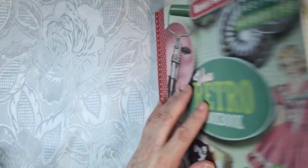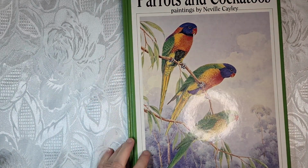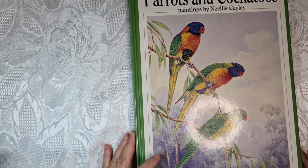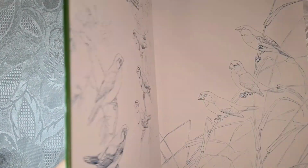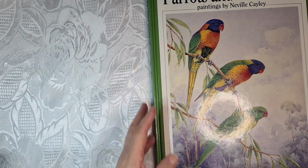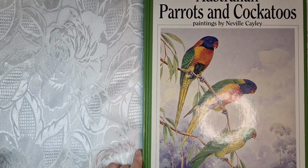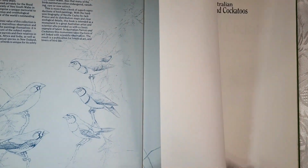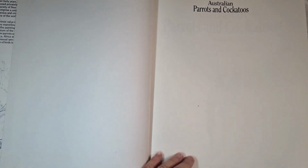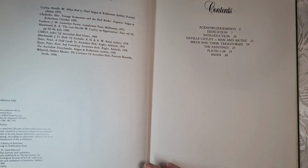Yep. Yummy. All right. And today, the two books I got today were these. Now, I'm not sure. When I looked through this earlier for the previous filming, I felt like I had deja vu. I meant to check. I'm not sure if I might already have this. Australian, you can't see it, Australian parrots and cockatoos. Certainly got one similar if I haven't got one the same. This one is 1980.